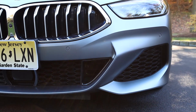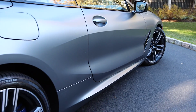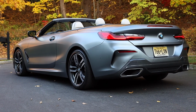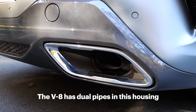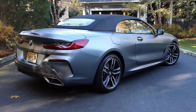So you can see all of the cuts and shapes in here, the deeper air dam, deeper air vents, and of course along the side here are the side skirts that are more pronounced. And at the back end, there is just more aggressive shaping. There are very big exhaust openings, but in this case, there's only one single pipe that's actual pipe in there. So I really do think the M Sport package really does add to the look of this car.